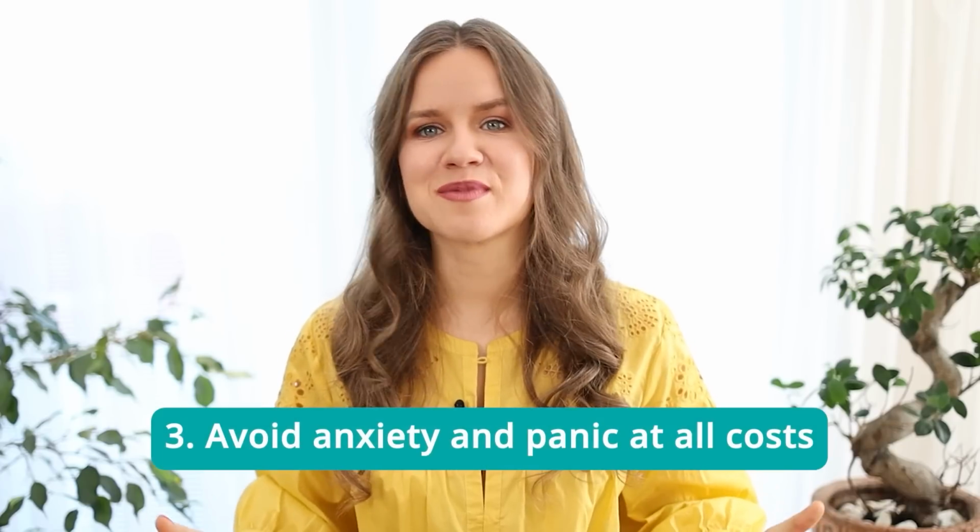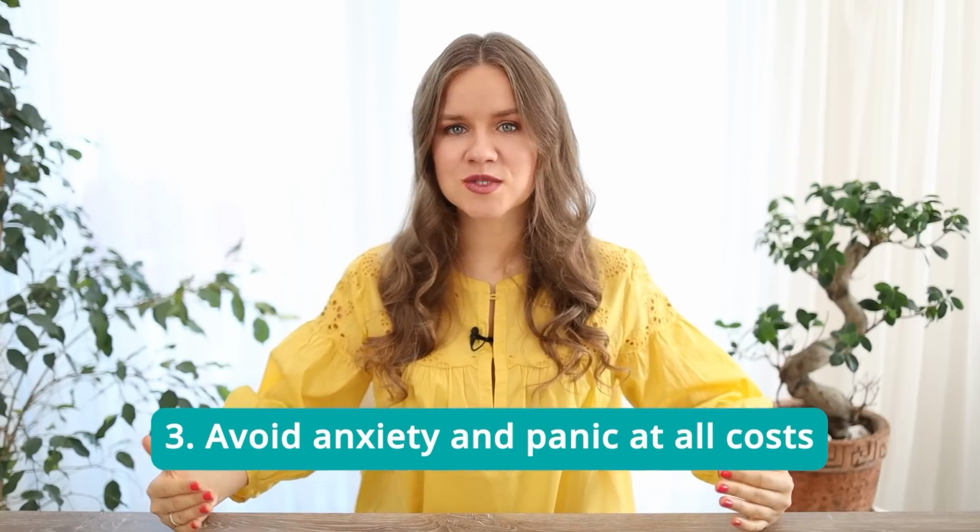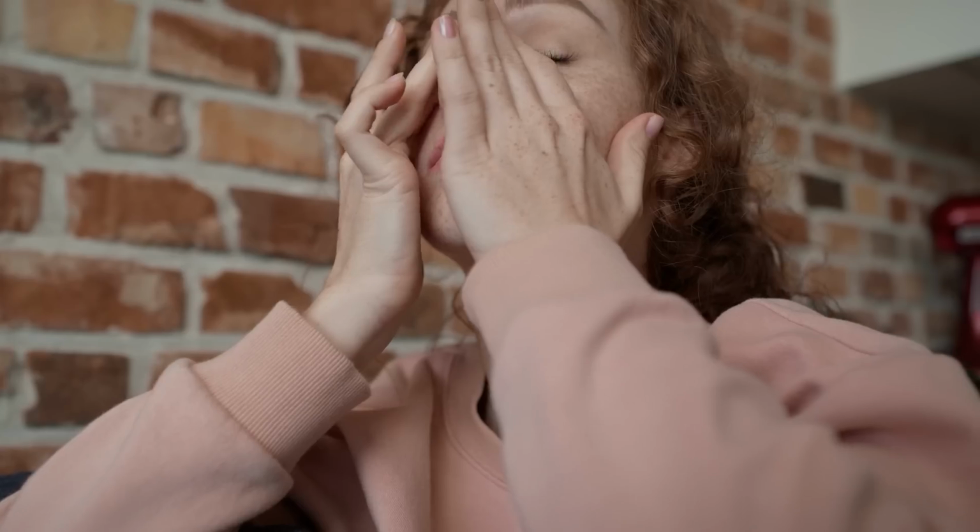Finally, tip number 3 is to avoid anxiety and panic at all costs. Anxiety goes hand in hand with distraction and takes away your focus and concentration. So try to stay as calm as possible. The main problem with anxiety is that when you worry, your brain freezes up, so your memory, concentration, and focus plummet. You know that feeling when your mind is completely blank and you can't remember even the most basic things? In times of extreme stress, the feeling of blanking out is common.